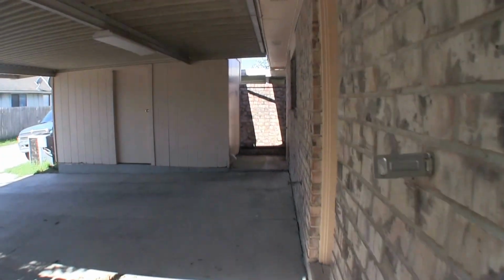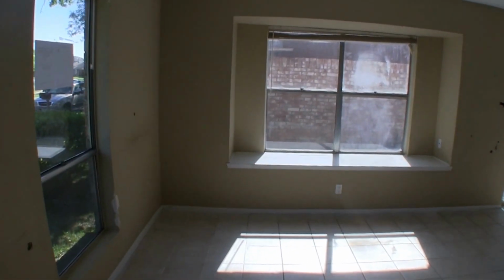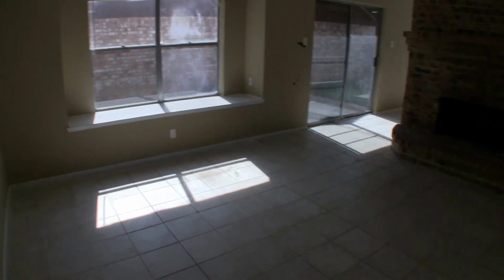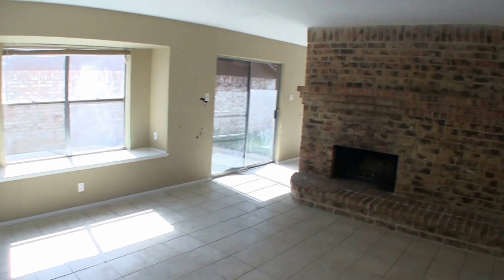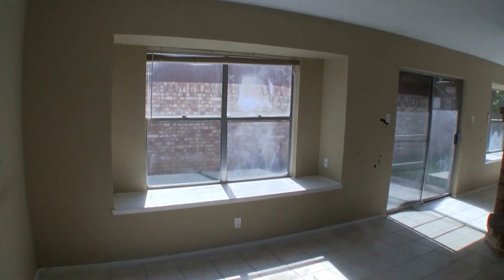Let's take a look at the inside. Well, as we step in, we are immediately into the living room. This isn't a huge unit. It's basically, as I said, a two-bedroom, two-bath unit. So you're going to have one living area. I do like how the tile is decorated. So you have your living room here. One perk is that it does have a fireplace. So I think that's nice when you do get to use it.